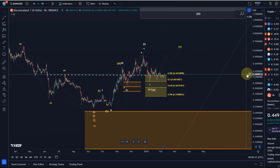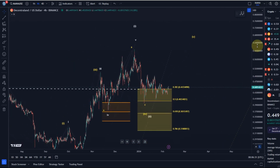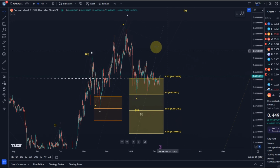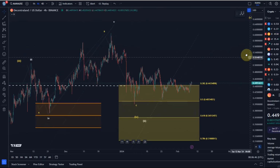I can only share with you that it's possible that we have a low in place here, but it's not very clear yet. I haven't got any evidence to say really that the low is in, and it wouldn't surprise me if we see another move down. Because what could happen essentially in this downside structure, let me open that up a little bit.